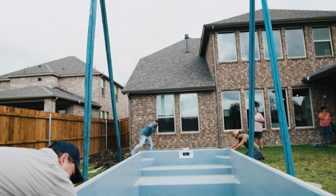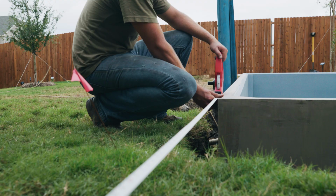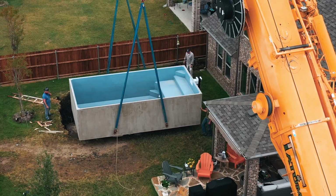If you're building a new home, you're in contract talks and you want a pool, give us a call at 855-PLUNGIE. We would love to work with your builder so that you can have a pool like this in days, not months.